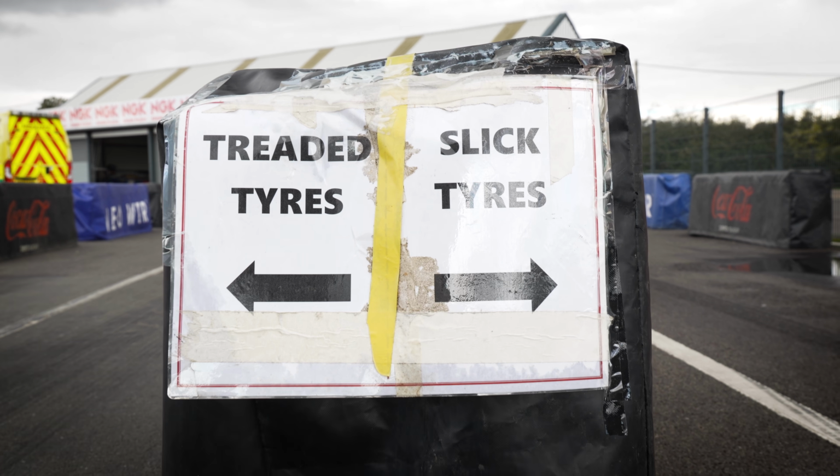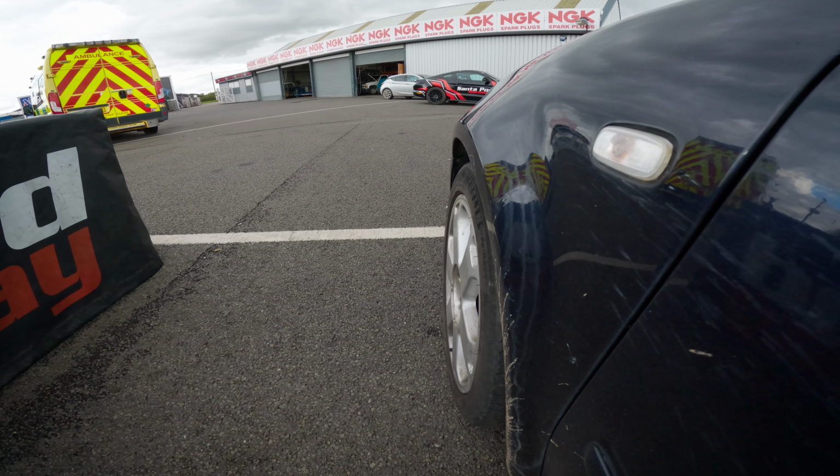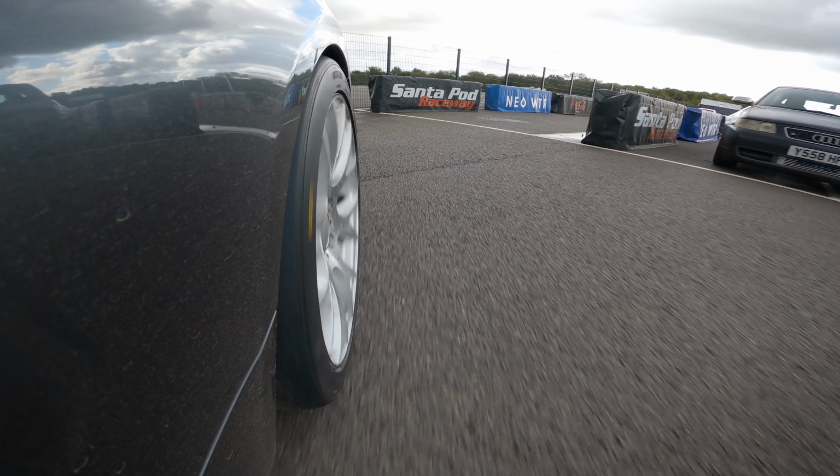Before we could get back on the strip, the guys at Santapod asked us to do a very quick rev to make sure that we got all of the condensation out of the exhaust system. But doing this resulted in one of the most devastating moments of my automotive life.